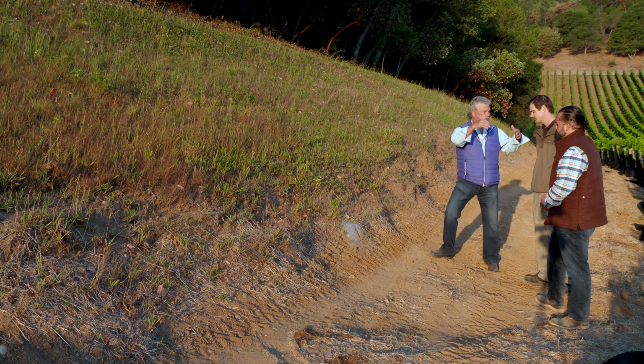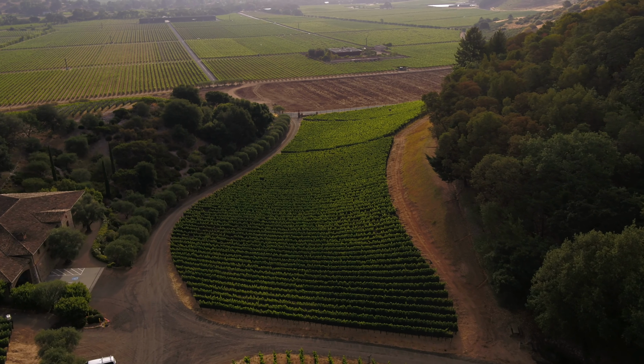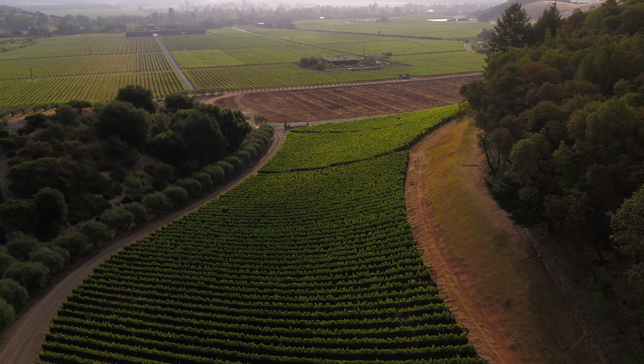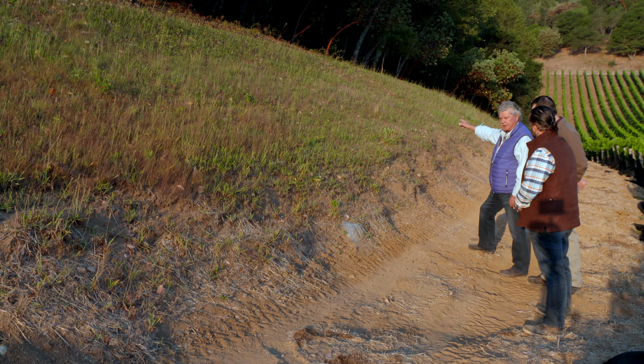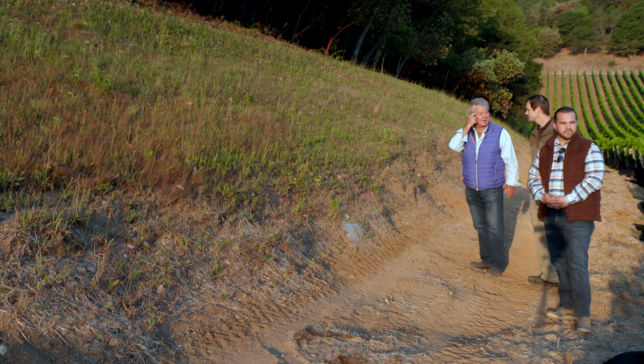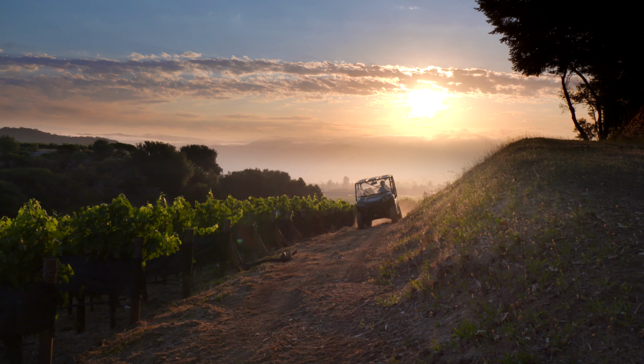And again, we are right above a good part of our Merlot, and we're going to keep walking, and I'll show you the soil over there is really, really red in color, lots of iron there. Great. And that's what Merlot really likes, that iron-rich clay.